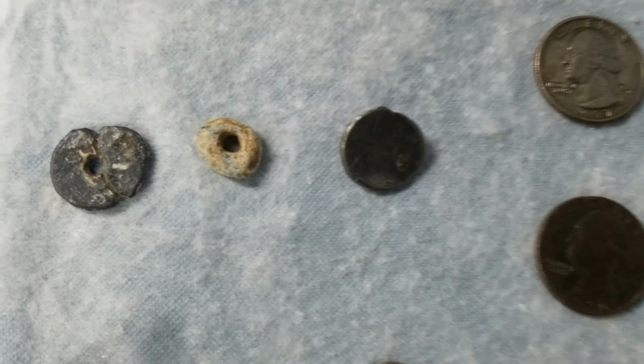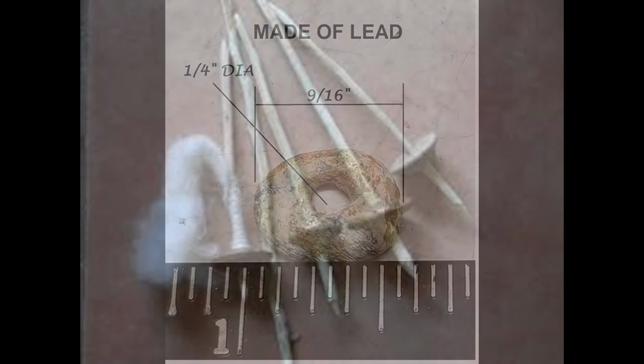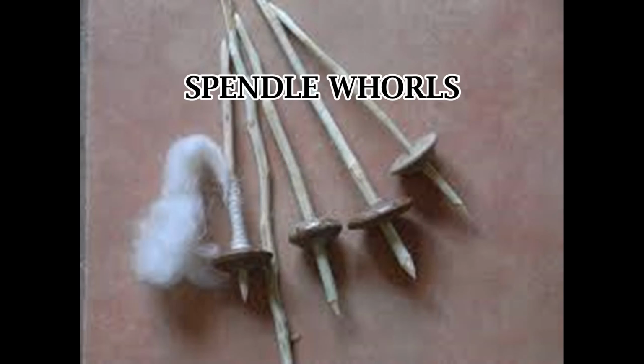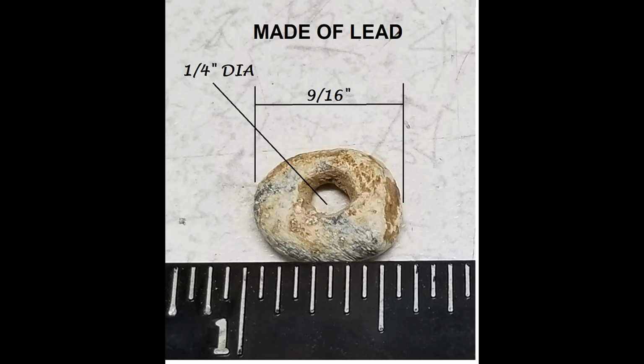Here's some more old finds. This is really a lot of research on this. This is a spindle whorl. I couldn't figure it out. I found it back in the late winter. Couldn't figure out what it was, but this is a spindle whorl. This is what they used to make wool from.